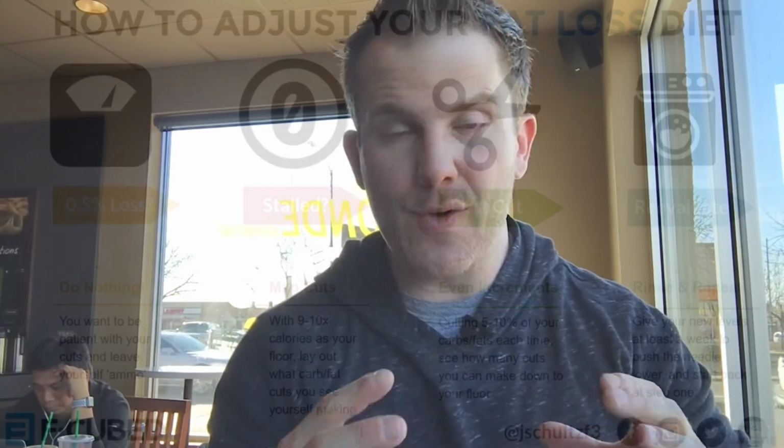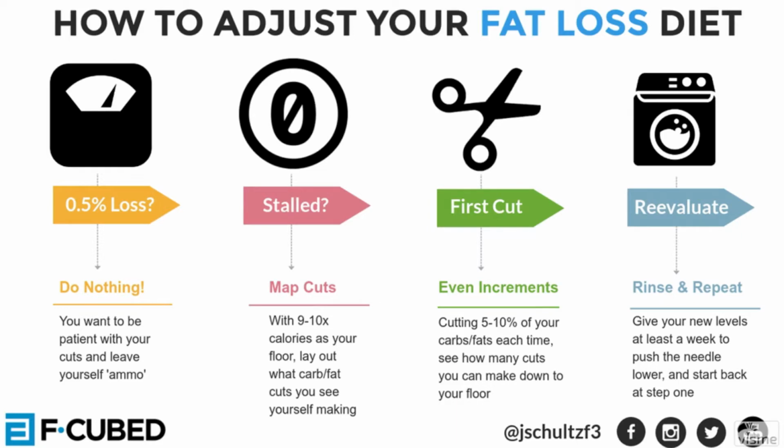That gives you a framework for how far you can cut. You want to build out a roadmap in your mind, on paper, in a spreadsheet, whatever the case may be. Now that you have that roadmap built, I would map out even increments from where you are now to that 9 or 10 times your body weight level. You don't have to do it this way, but I would do it in even increments just to make things really, really simple. And I would give yourself at least 3 or 4 cuts.